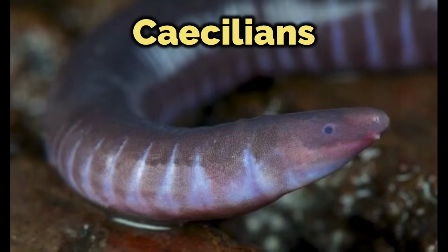Caecilians are amphibians that don't have arms or legs. They look a lot like water snakes. Some of them can be long and reach over 4 feet in length. They have a strong skull and a pointed nose that helps them burrow through dirt and mud.